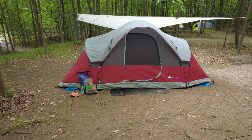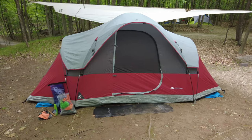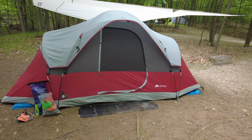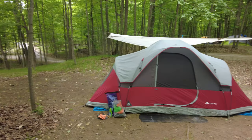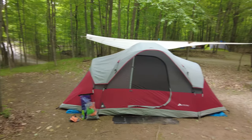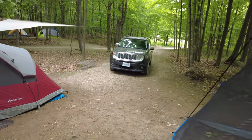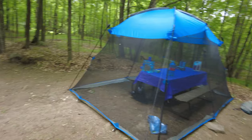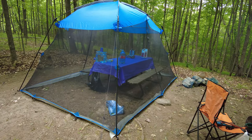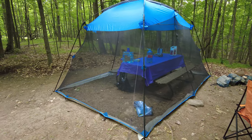Not the most expensive, and it's definitely not seam sealed. It leaked like a son of a gun in the rain last season. So we put a tarp over top just to protect it, see? And our handy dandy Jeep, there we go. And I think the newest acquisition, the dining tent, saved our life already because mosquitoes have been pretty bad.